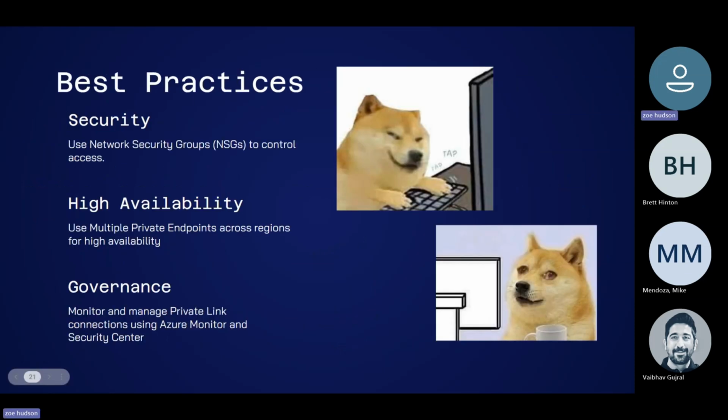So what are some best practices so that you can stay like this smiling dog and not be the sad crying dog? So security: you're going to want to use network security groups to control which resources can access your private endpoint. You can create network security group rules to allow only specific subnets or IP ranges or roles.